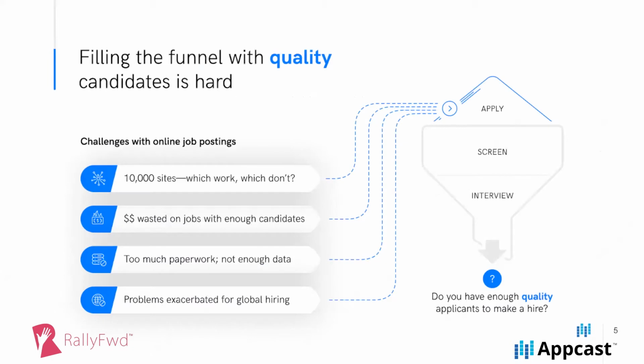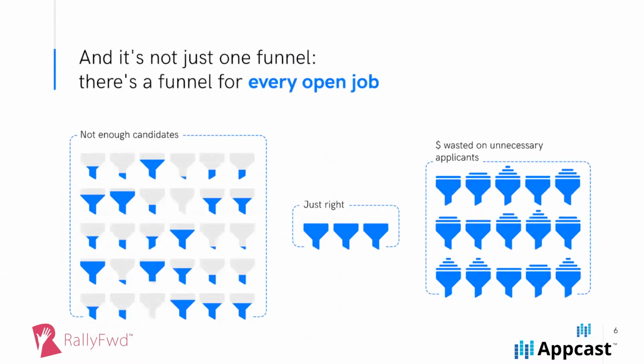We understand that many organizations have pulled back from hiring, but you still have key roles that are critical right now. Now is the time to be proactive and to target the people you'll need, as it remains hard to find people with the right skills in the right locations. This is the time to make sure you're targeting the right people. And even harder than finding quality candidates for one funnel is the fact that you need to find quality candidates for multiple funnels, in some cases, even hundreds of funnels.